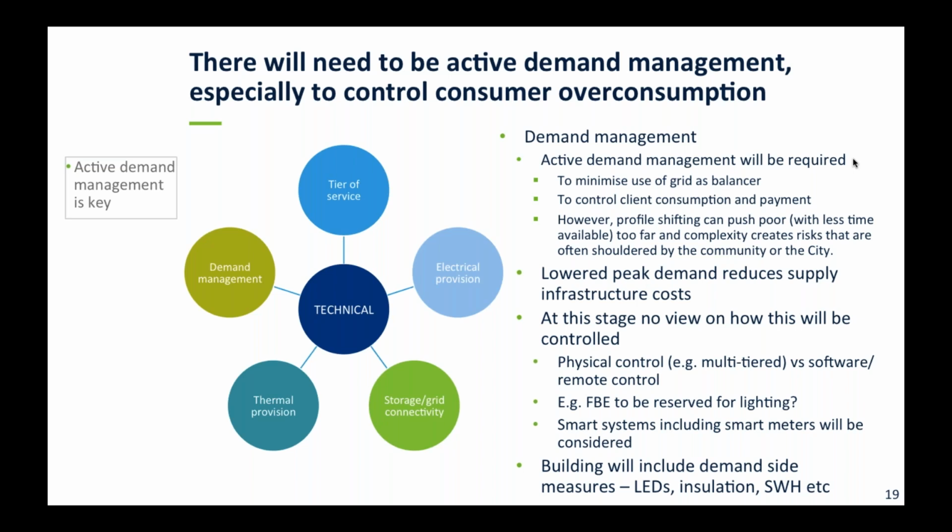At this stage, we have no view as to how demand management will be done. We're aware, obviously, that there are physical controls, meaning multi-tiered delivery systems, versus software remote controlling. And as an example, could we reserve the free basic electricity grant that is available for people to lighting, to ensure that there is always lighting available for people? So we're very much keen to hear back from the market as to potential solutions around demand management, and how it works and how it's been effectively deployed in other scenarios. Just to say, and John talked about it earlier when he presented the demand management slide, the building will include demand side measures. So we are anticipating that the building is equipped with LEDs, with insulation, and we've talked about solar water heating.